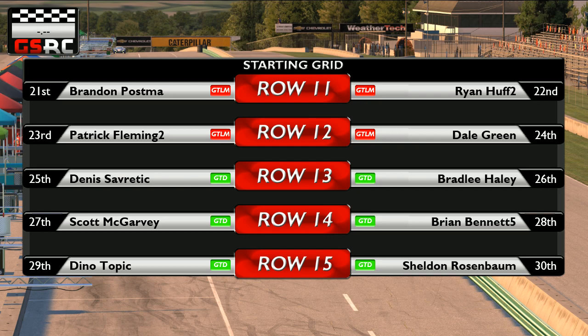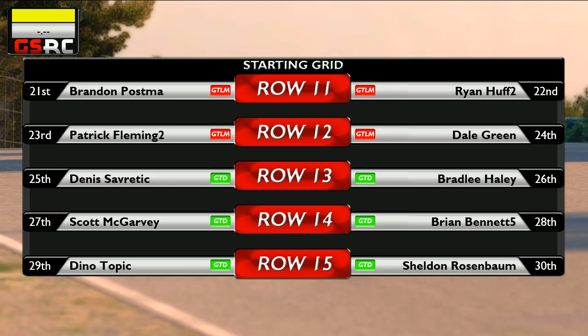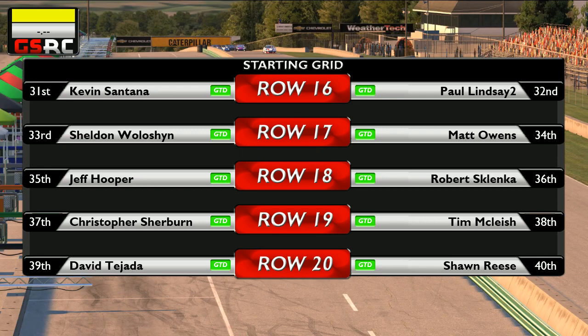Adam? Yeah, and the GTD is starting on pole in that class. Denise Savetric is going to be starting on the inside there. Alongside him is going to be Bradley Haley, Scott McGarvey, Brian Bennett out there as well. He'll be starting in row 2. Dina Topic in row 3, alongside him Sheldon Rosenbaum. Then Kevin Santana, Paul Lindsay making up the next row.